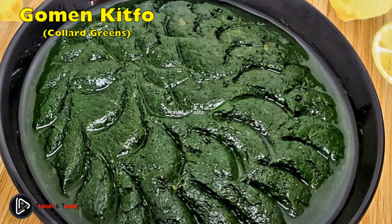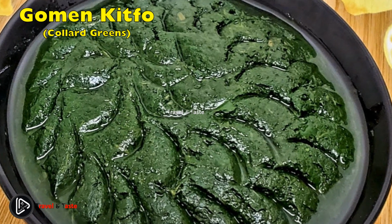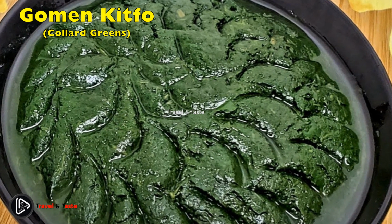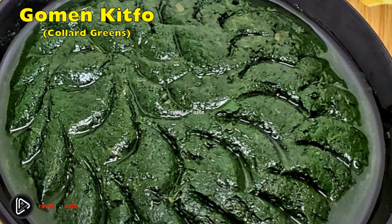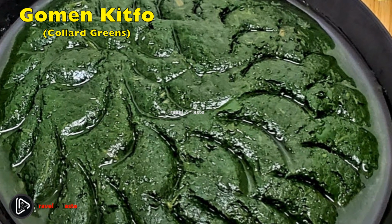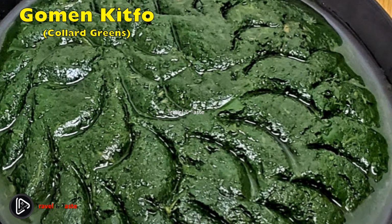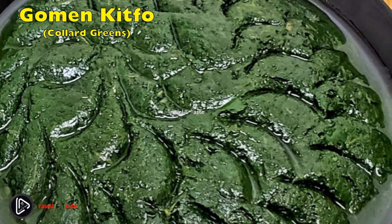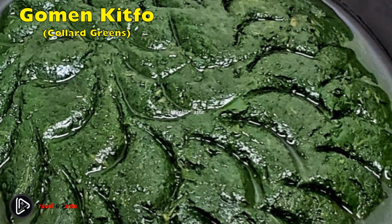Gomen, collard greens. Gomen is a typical vegetarian side consumed as a part of Ethiopian cuisine. Made of sauteed collard greens seasoned with cumin and cardamom, gomen has a lot of depth of flavor. Finely chopped collard greens are sauteed in butter and spices to make an excellent accompaniment to other vegetable and meat-based Ethiopian dishes. Gomen is often eaten with ayib, or dried cottage cheese, and is always served alongside lots of injera for eating.